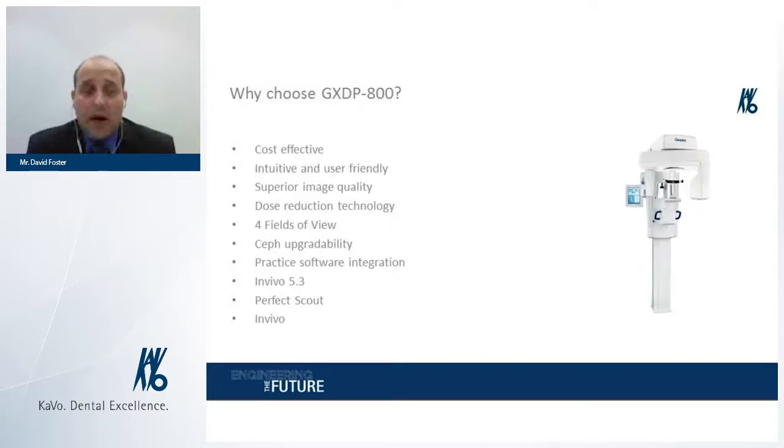So what have we got in our portfolio that can allow you to achieve all these aims? Well, our latest and greatest cone beam CT is the Gendex DP800. It has a wide range of functionality. It's what we call a 3-in-1 unit, so OPG, a KEF and a 3D, and the KEF part is optional on there. When we come to look at the 3D or the cone beam CT part of the unit, we can see that there's 4 fields of view to allow you to cover all areas of anatomy, from small sectional scans all the way up to the big large scans, covering the large, and even back to the TMJs if we needed to.